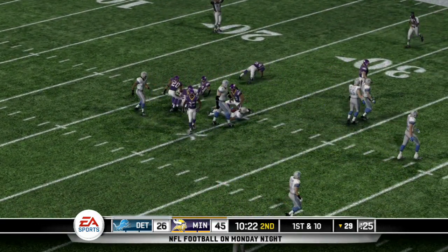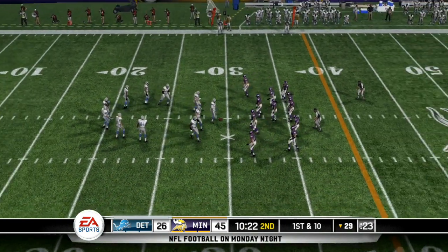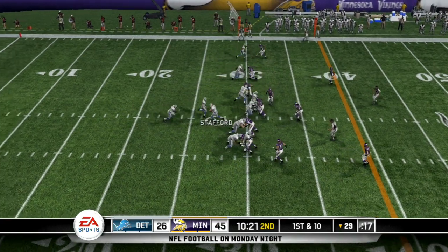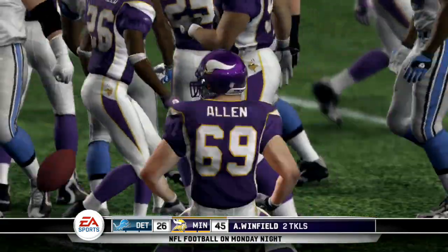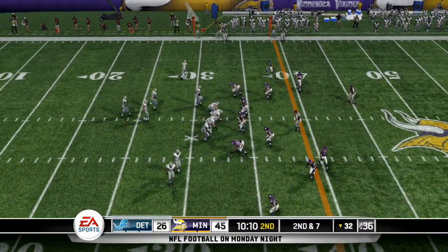Dropped at the 29-yard line. The Lions ended their last drive with a touchdown, so they'll look to make it 2 in a row. They go with the run. Runs over tackler. Stewart gets 3 yards on the carry, from their own 32-yard line.